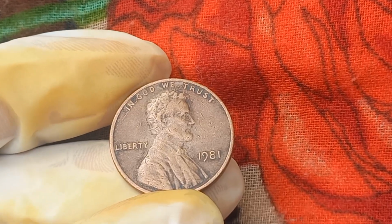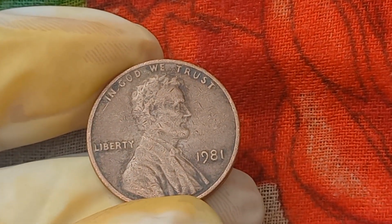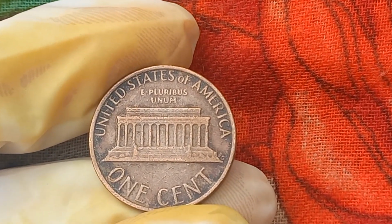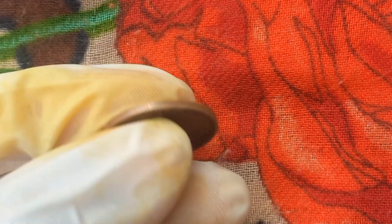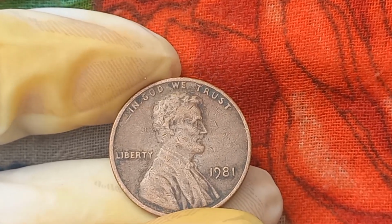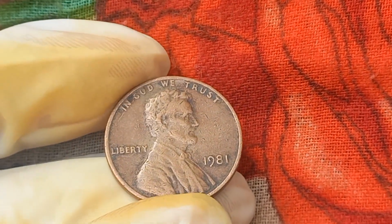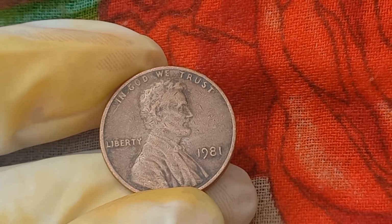Hey there, coin lovers! You might think all pennies are worth just 1 cent, but let me tell you, sometimes a penny can be worth way more than its face value. In fact, did you know there's an amazing 1981 Lincoln penny without a mint mark that can be worth a jaw-dropping $1.20 million? I know what you're thinking. Wait, what? A penny? A 1981 penny? And no, this isn't some misprint. Stick around, because today we're diving into why this particular penny could be your ticket to a fortune. So grab your magnifying glass, sit tight, and let's unravel the mystery behind the 1981 no-mint mark Lincoln penny and its market value. Alright, let's get into it.